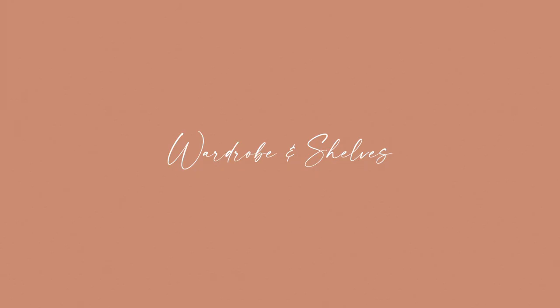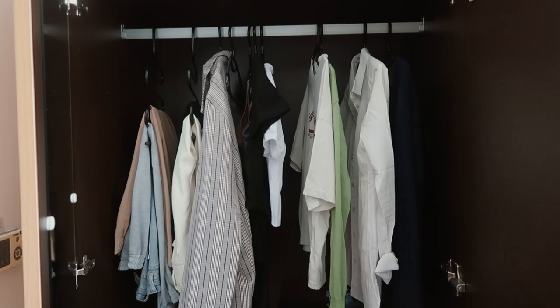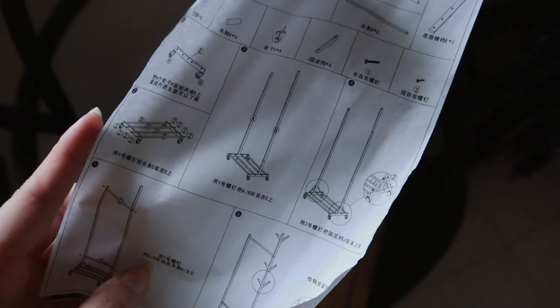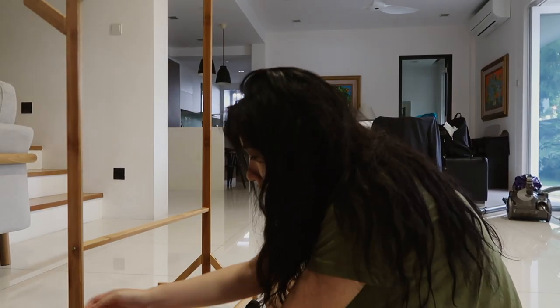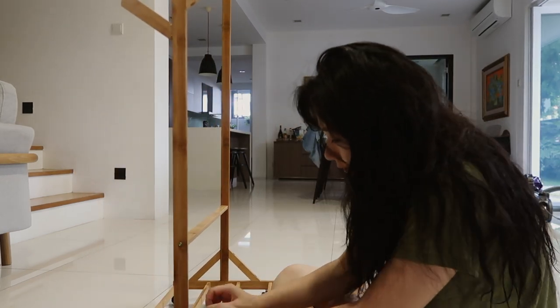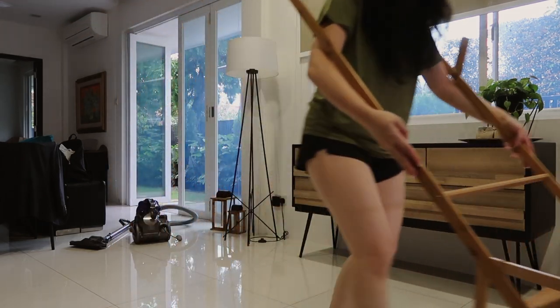Moving on to the wardrobes and shelves, this is how the wardrobe looked when it was completely new and my clothes didn't live in it yet. This is how it looks now, roughly, more or less, I guess. I'll definitely have a closet capsule wardrobe for college kind of video. I'm planning something. But yes, look at me just embarrassing myself.